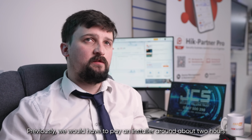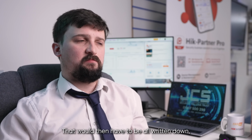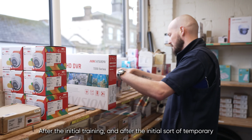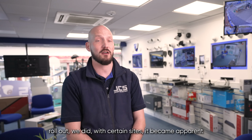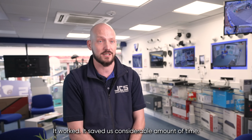Previously, we would have to pay an installer around about 2 hours of every morning to sit upstairs and take technical calls. That would then have to be all written down, then handed over to me, and then I would have to assign time. Now, there's other options. After the initial training and after the initial temporary rollout we did with certain sites, it became apparent to us straight away that the system did what it said on the tin. It worked. It saved us a considerable amount of time.